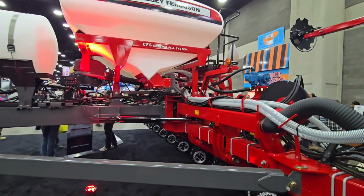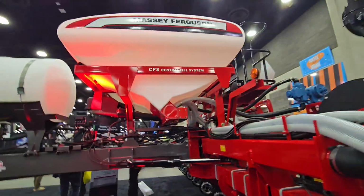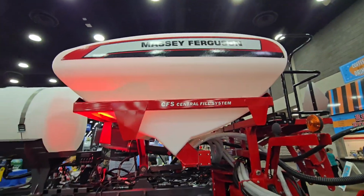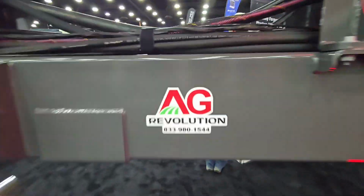This is a White. Oh, it is? Yeah. They took all the White ideas and made a Massey Ferguson. Well, they made it better because it's got Massey Ferguson on there, not White. That's why. But Ag Revolution, call that number.